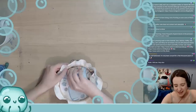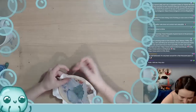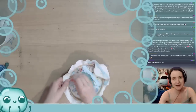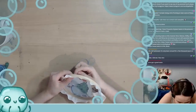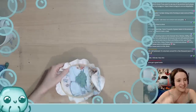Old fashioned. It's only been around for a few thousand years. You know, it's old fashioned. Yeah, maybe that's not the best way of putting it, huh? Because, I mean, it's not wrong. It is an older skill, but I think I meant more like it's associated with the elderly, rather than, because it is old fashioned too. Oh dear. Both works, both works.